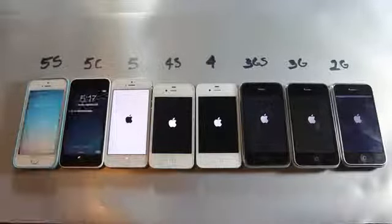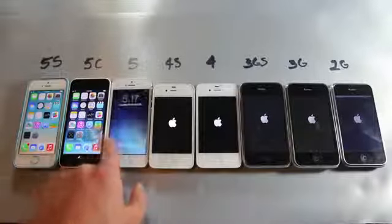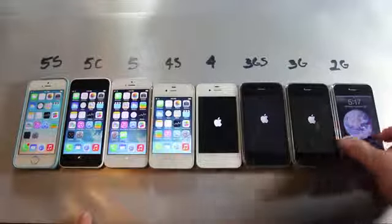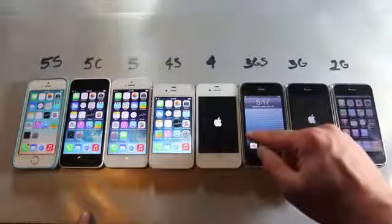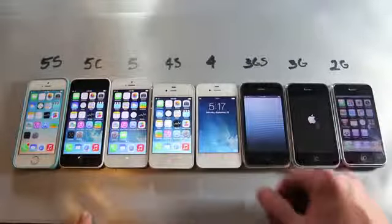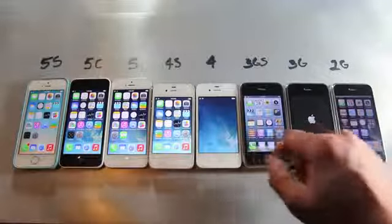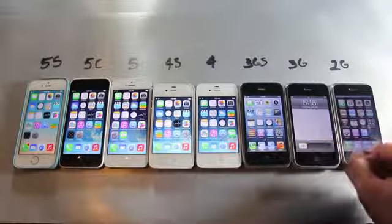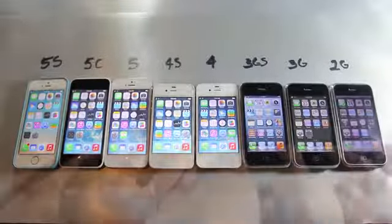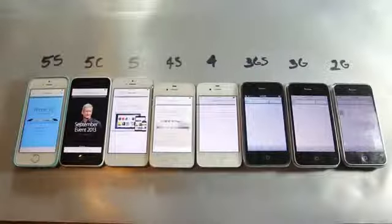So the 5C and 5 were followed by the 4S, and surprisingly the 2G came before the iPhone 4, then the 3GS, then the iPhone 4, and then the iPhone 3G at long last. That was actually really surprising for me to see because these are all running the latest firmwares, and the 2G is obviously not as powerful as the 4. It's just the booting sequence and the way it works probably was changed in iOS 7, so that could be at fault.